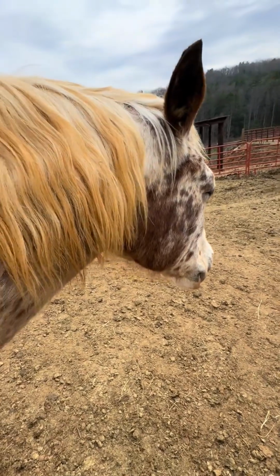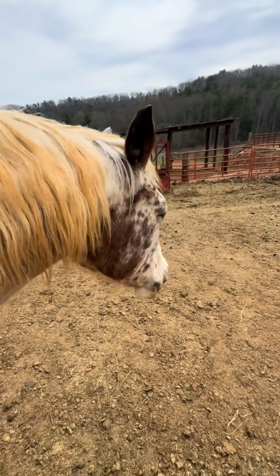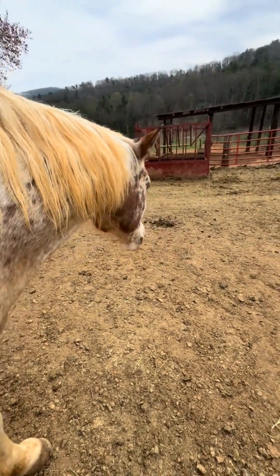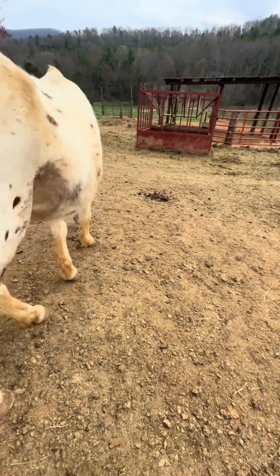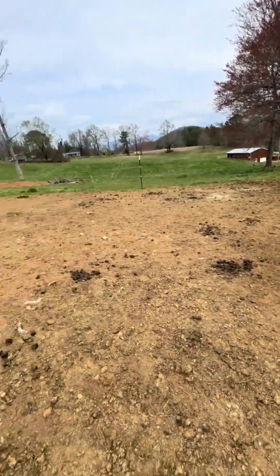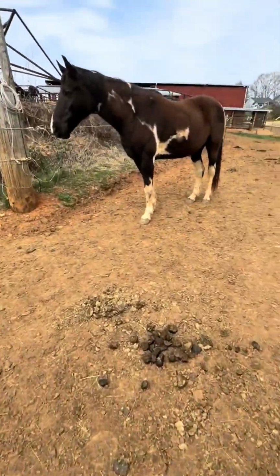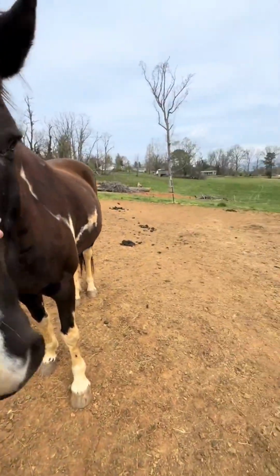Like when I first got Shakespeare, he had been very abused, and I spent many, many months just brushing him and grooming him, and that was really how we bonded. We bonded a lot through grooming, and it's a wonderful way to get your horse to trust you and to get them to relax. And not only that, to get them to trust your hands.